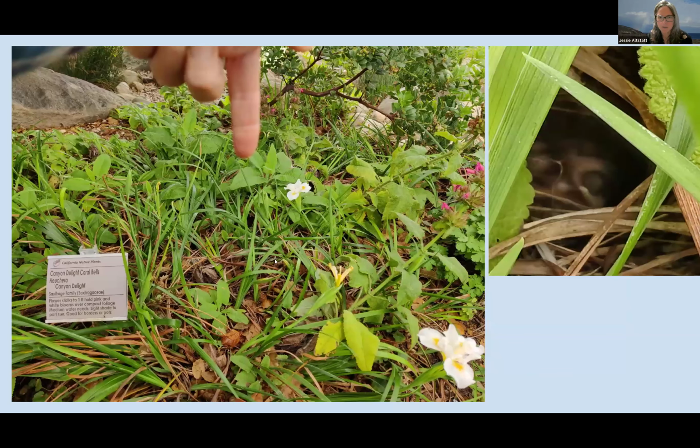And here I'm going to show you an example of a dark-eyed junco nest that I actually found in the garden at Santa Barbara Botanic Garden.